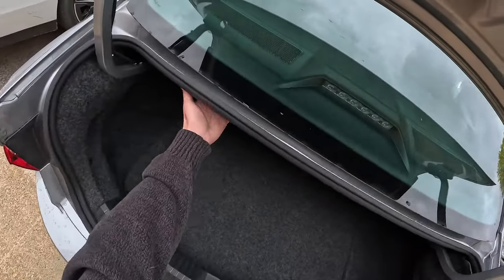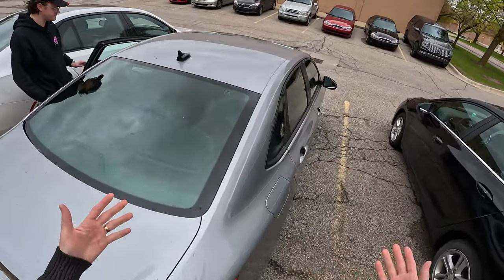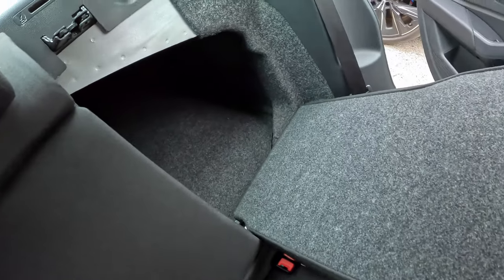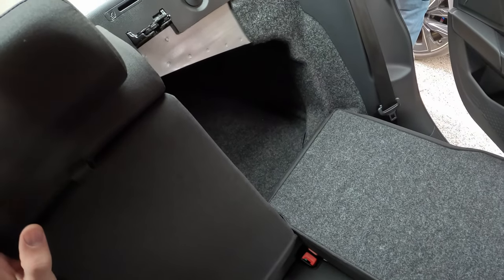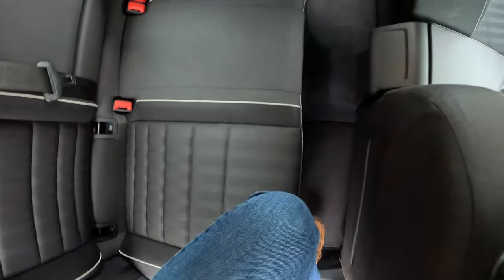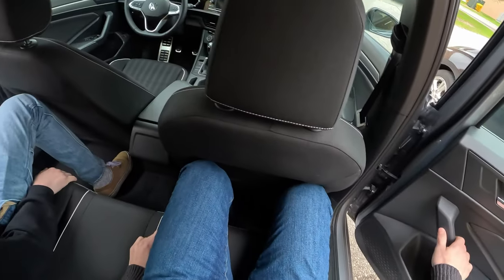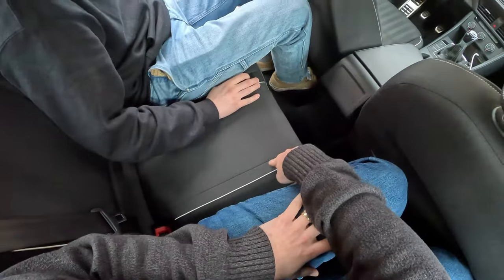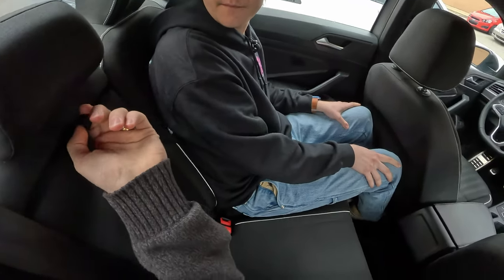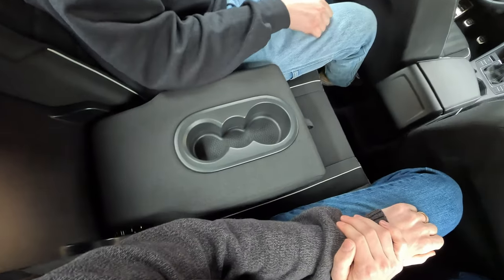The seats do fold, but as you'll see here, they don't exactly fold to make a huge opening. They just kind of give you a little bit of a hole that you could stick some longer things through. Cloth seats, which is appropriate because this car costs roughly $23,000 to $24,000. I like the white piping. I do too. I bet you get that with the Sport. Even get a flip-down armrest with cup holders, and grippy cup holders.